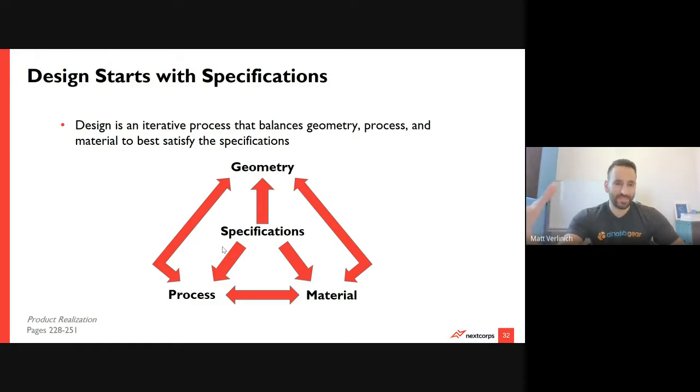So we start very deliberately from understanding and defining very clearly what your specifications are that you need to hit, and then focus on the bill of materials and bill of process so that you can actually get those down and organize them and understand what is influenced whenever you do make design changes.